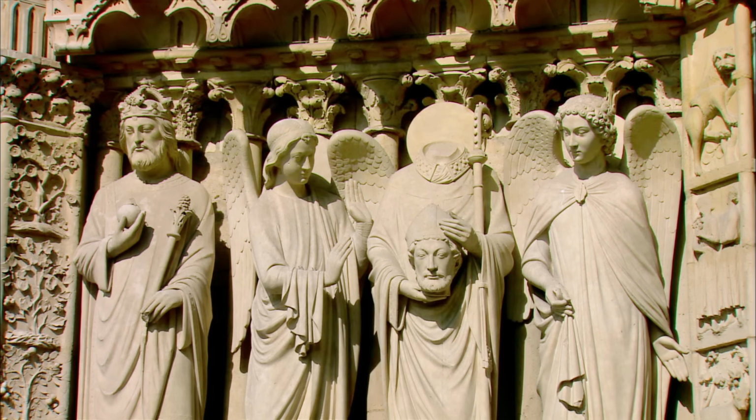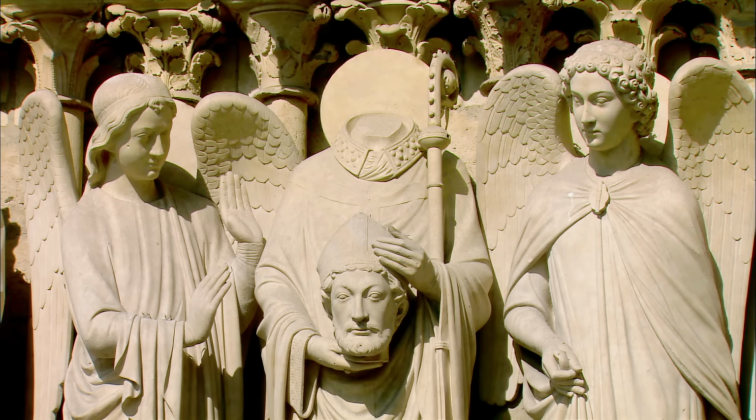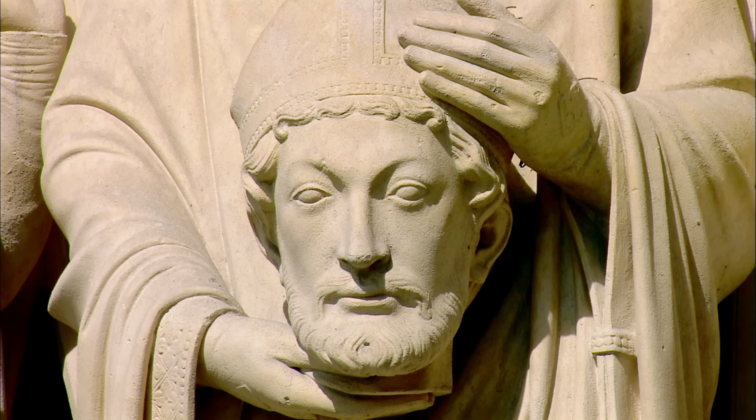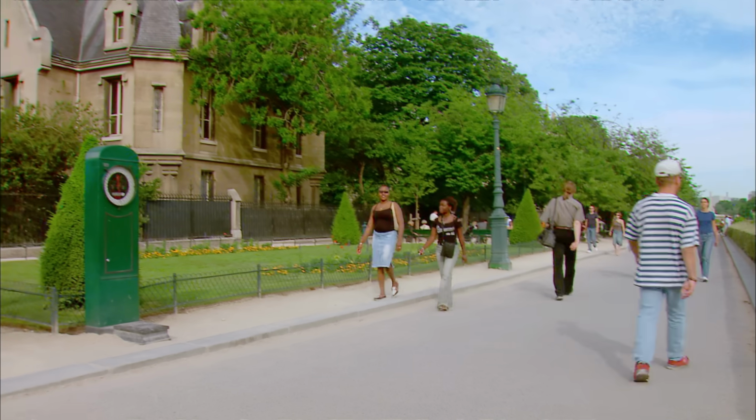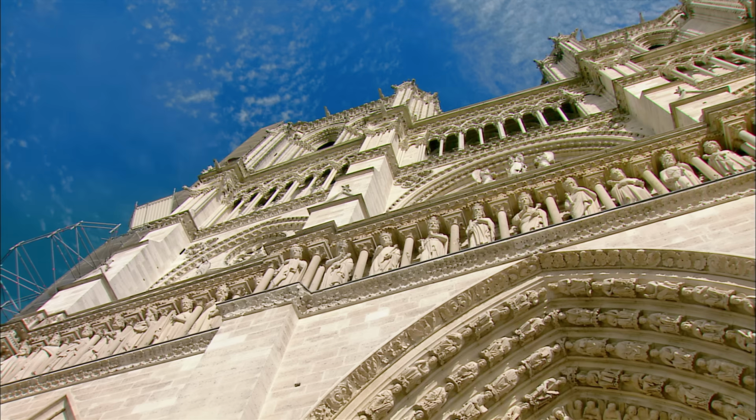The city's first bishop, St. Denis, holds his head in his hands. When Christianity began making converts here, the pagan Romans beheaded him. But, according to legend, Denis just picked up his head and kept on going. Inspired by this miracle, Christianity flourished, and the temple was replaced by a church.